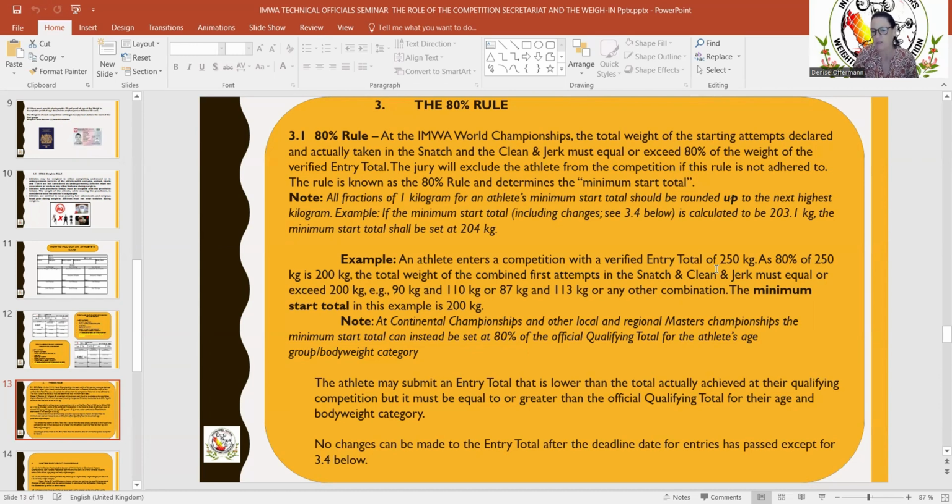In order to help yourself, if you are on time in a weigh-in room, you can see the entry total of each athlete and you can pre-calculate already what the 20% of each entry total is, and you mark it on the side or on another sheet separately. Once they declare the snatch and the clean and jerk, you figure it out immediately.